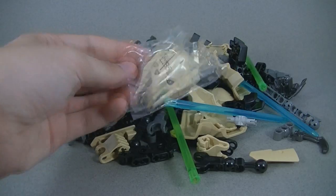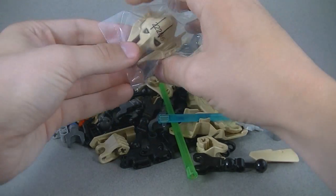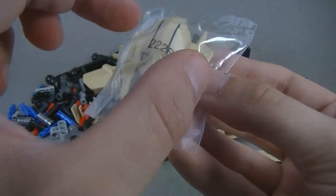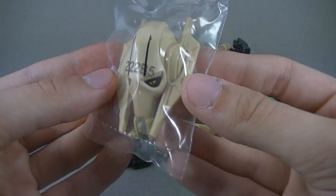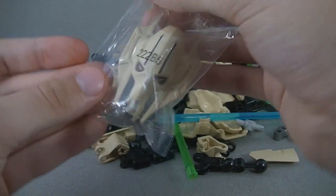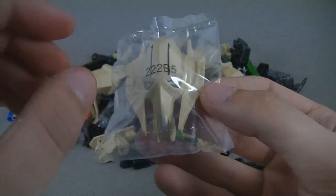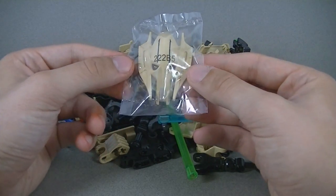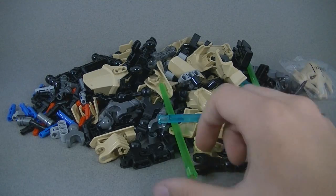I actually don't think I'm going to take this out of the bag until I need it. I really do like the stylization of this. It's a little thin, more angular, as I mentioned earlier. Did I mention that earlier? I don't know. I don't remember. But, yeah, it looks really cool. I think this looks cooler than it does in the movies or the 2008 Clone Wars show.